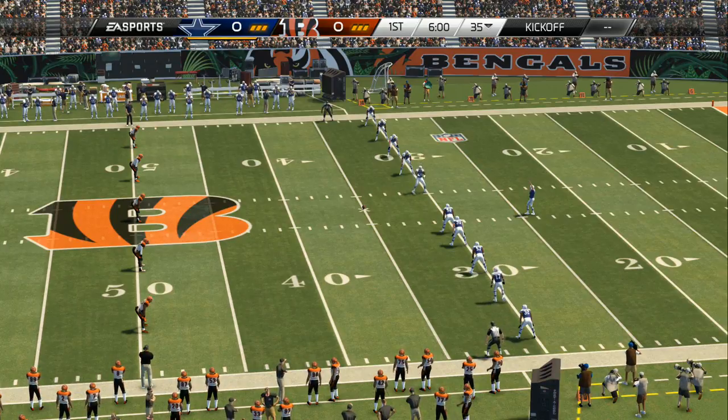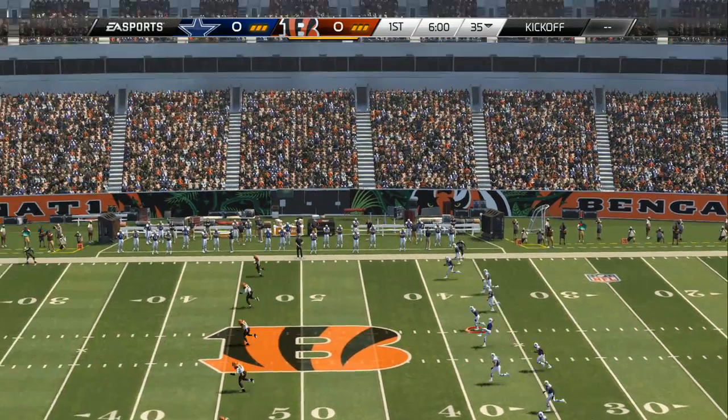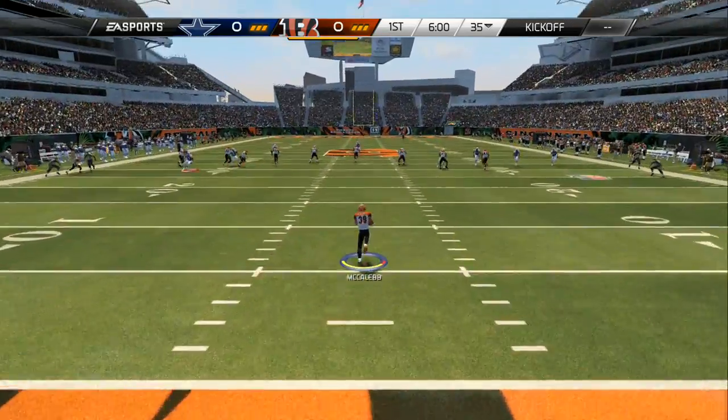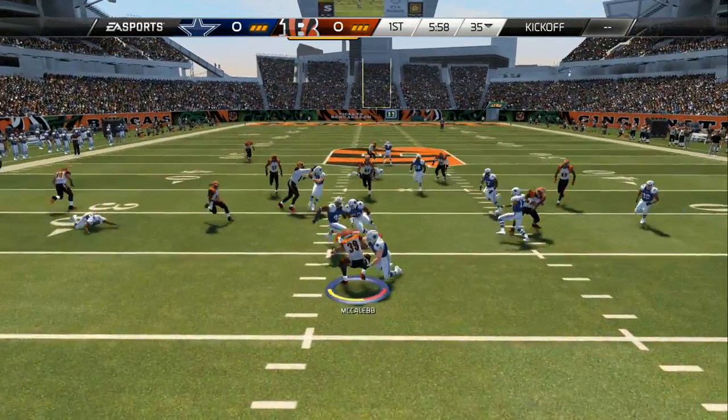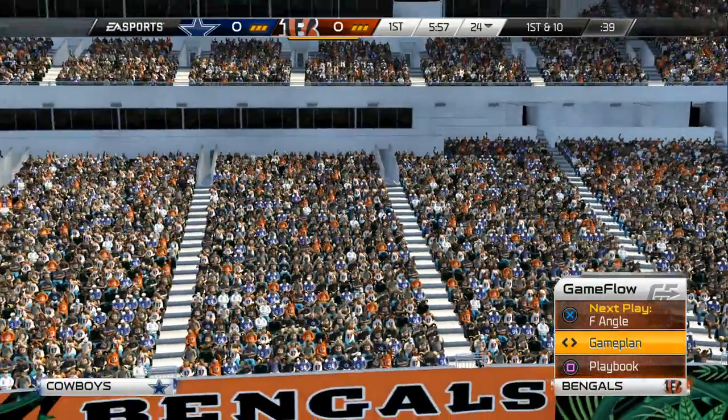Cowboys will be kicking off. Gets out past the 20 and brought down at the 24.